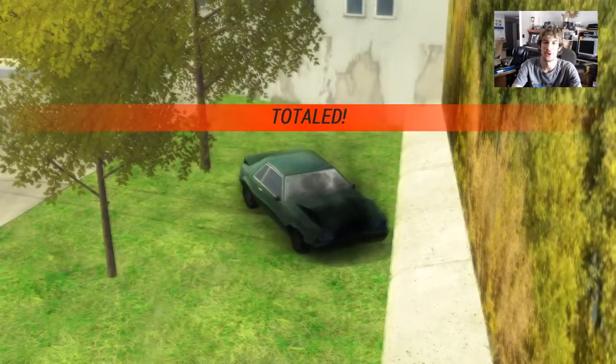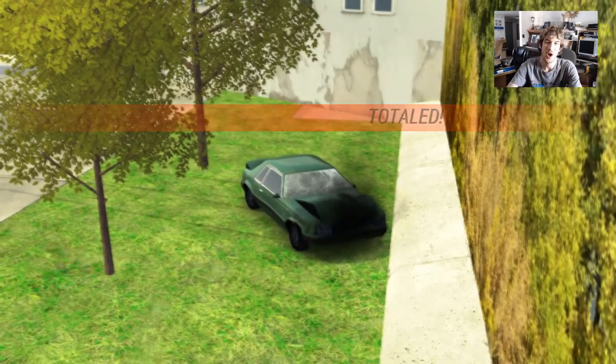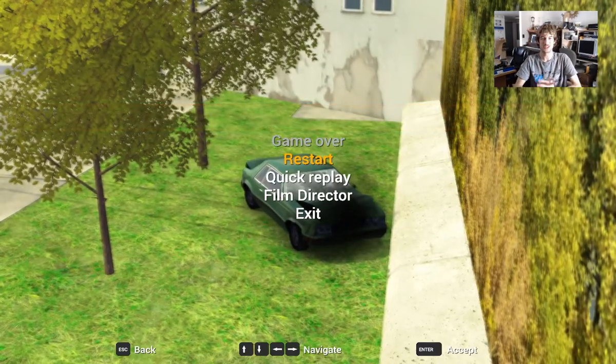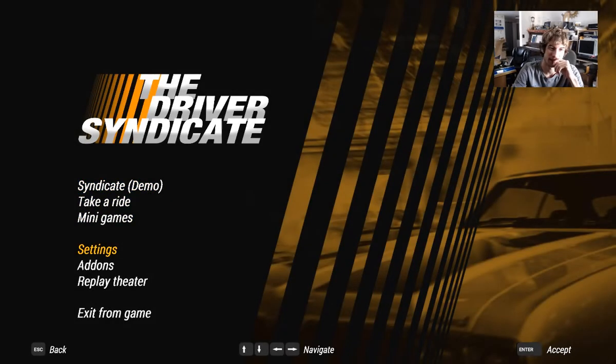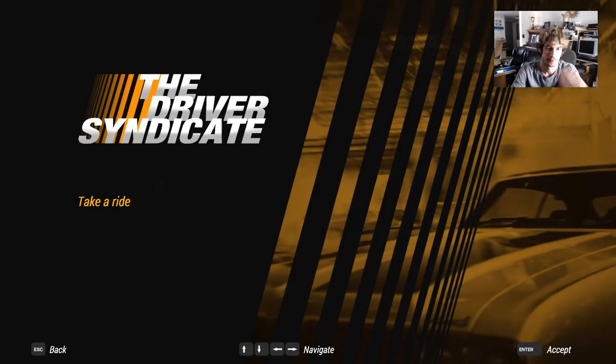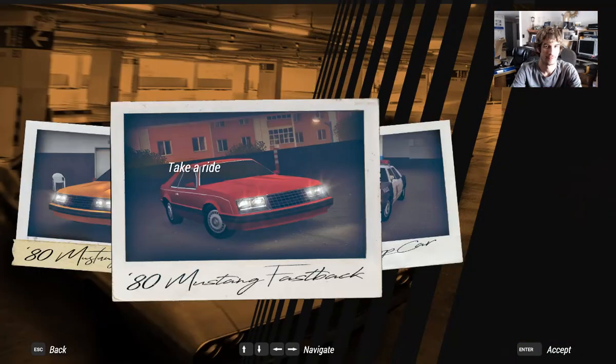And they have a totaled screen for when you get totaled. That's awesome. Oh, man. But they have different selection, like, sound stuff. Yeah.